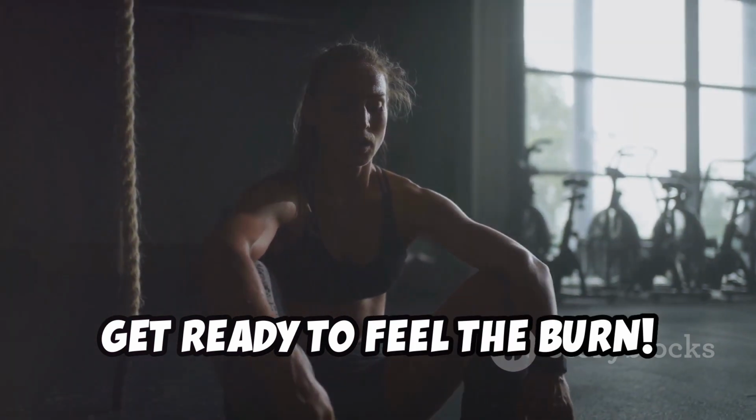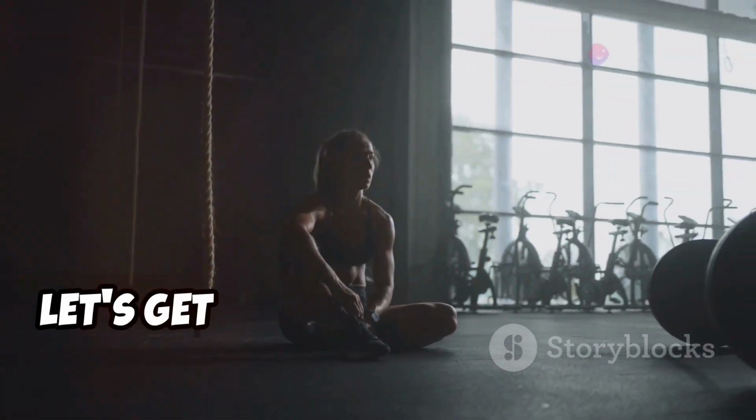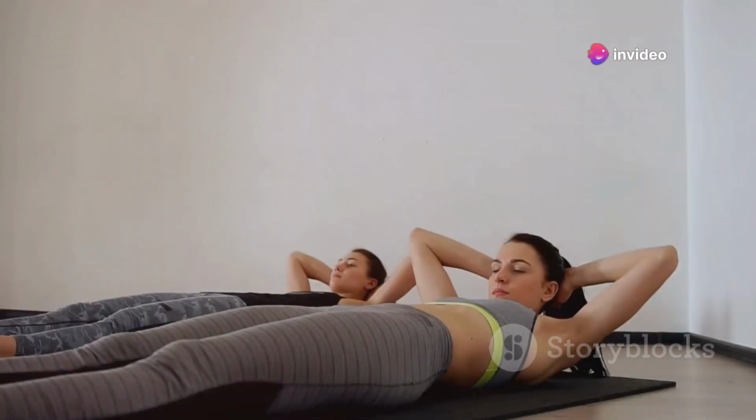Get ready to feel the burn. But remember, it's a good burn that comes from doing things the right way. Let's get started and make every move count.